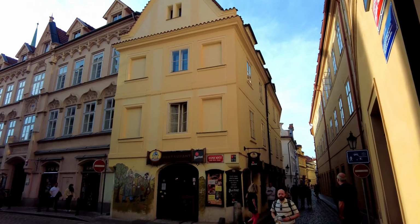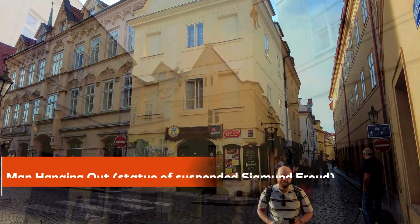In Prague there are many sculptures created by Czech artist David Černý, and it's a fun activity to try and see as many as possible. Here are some of the statues we tracked down.